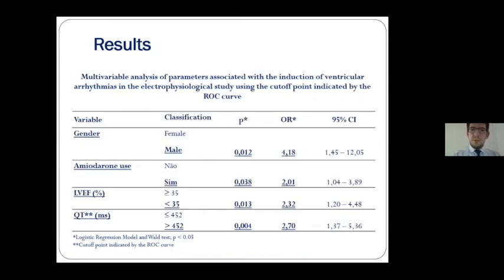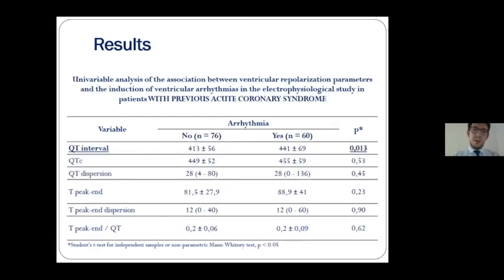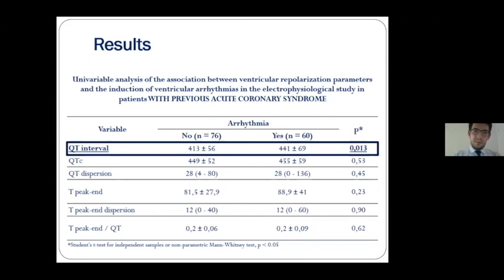Using the cutoff point indicated by the ROC curve, multivariable analysis showed that male gender, amiodarone use, reduced LV ejection fraction, and the QT above 452 were associated with the proposed outcome. Univariable analysis showed that the previous event of acute coronary syndrome did not show a relationship with arrhythmia inducibility in the electrophysiological study. In the patients with previous acute coronary syndrome, the QT interval was significantly longer in those patients with arrhythmia inducibility. None of the other parameters showed that finding.